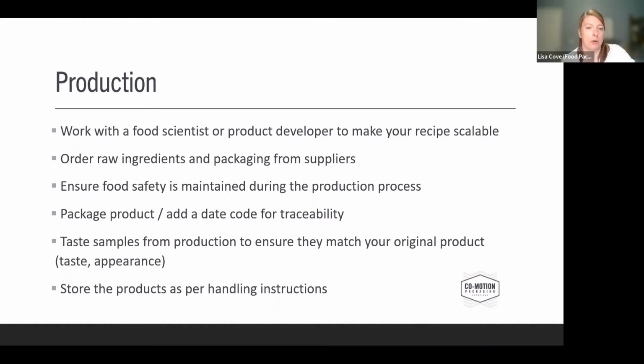You would order raw ingredients and your packaging from your suppliers, ensure food safety is maintained during the process, package your product, add the date code for traceability, taste your samples, and store the product. So that's what production kind of looks like in the food world.